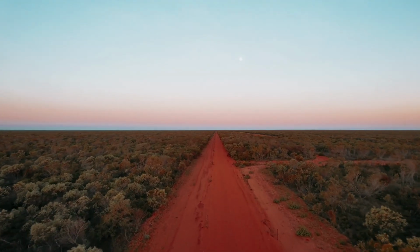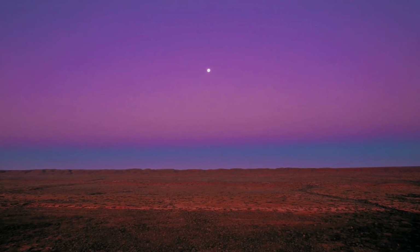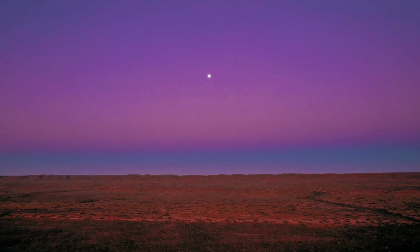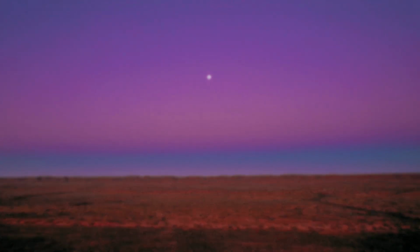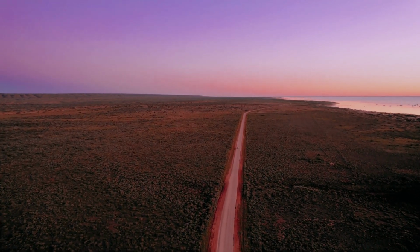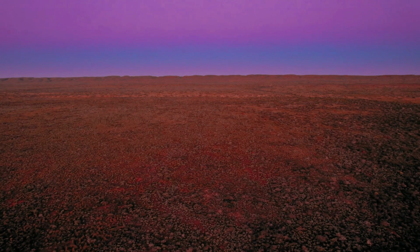This monolithic formation is not, as sometimes described, the world's largest monolith, but rather an exposed portion of a much larger rock formation that extends several kilometers below the surface. The visible portion represents only the uppermost part of a vast sandstone rock that has been tilted almost 90 degrees from its original horizontal position through tectonic forces operating over hundreds of millions of years.